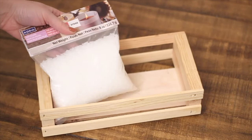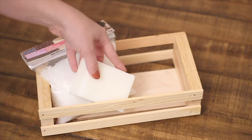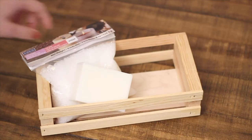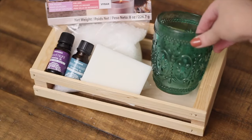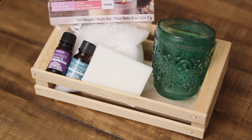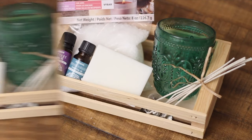I thought it would be so fun to make a gift basket for a friend who loves to DIY just like me. So I put together a make your own candle kit. I included a bag of wax flakes and a bar of candle wax, a couple of different candle scents that they can add to the melted wax, a small jar for them to use for the candle, and a bundle of wicks.